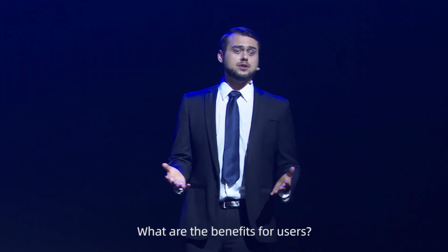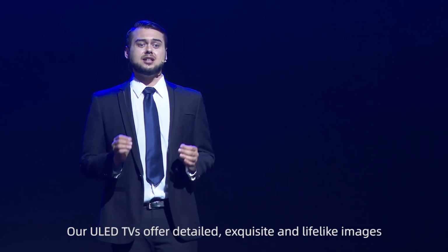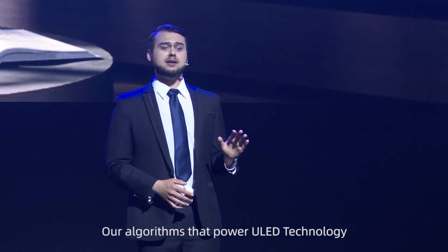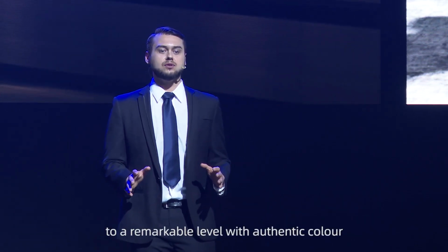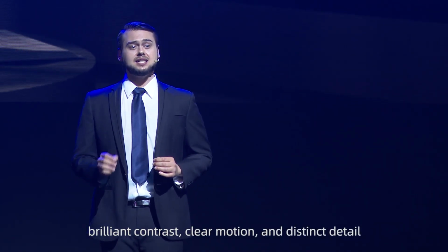What are the benefits for users? Our ULED TVs offer detailed, exquisite, and lifelike images through Hisense's combined and advanced display technologies of LED backlight control and color management. Our algorithms that power ULED technology elevate the overall picture quality of a TV set to a remarkable level with authentic color, brilliant contrast, clear motion, and distinct detail.